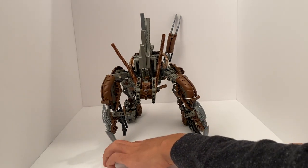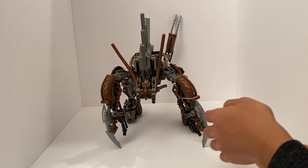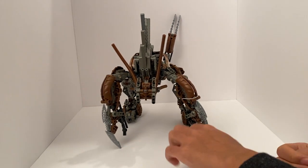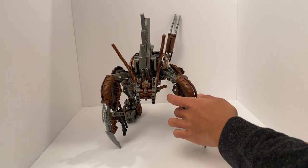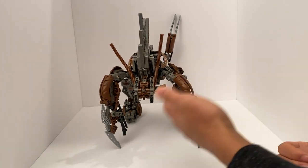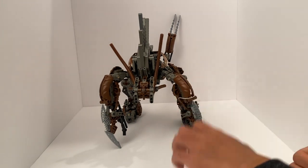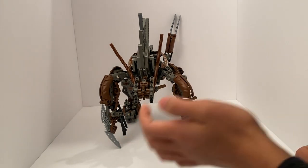If you have it on maybe a hardwood surface or something that isn't really firm, it can tend to slip and slide, and it can fall forwards and not support its own weight. This one actually has a lot of friction on it because of the material I'm using. So that is a bit of a downside in terms of posability, because it really does depend on the exact surface that you're using.